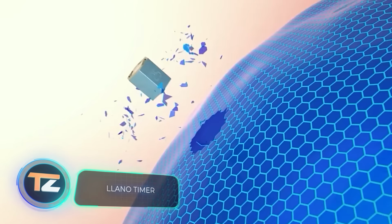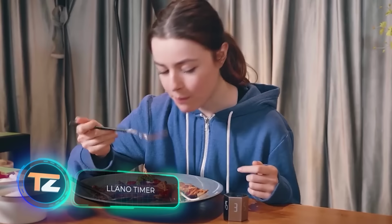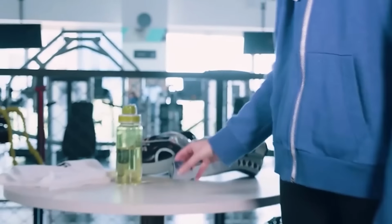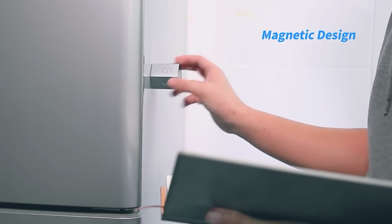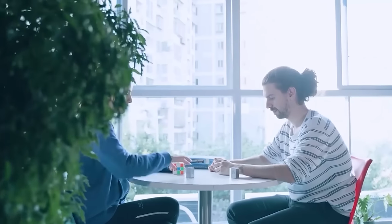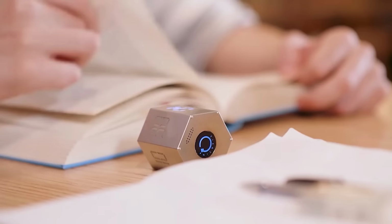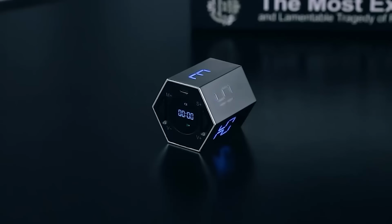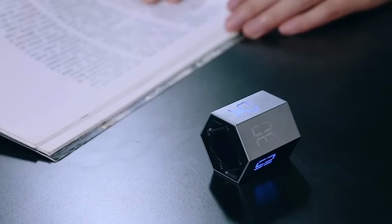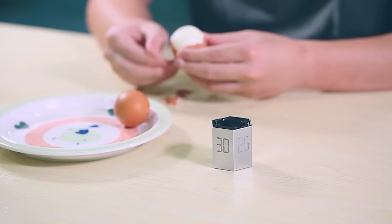This timer will come in handy in the kitchen, during workouts or games, in studies, and a variety of other scenarios. For $36, you get a magnetic base to attach the timer, 6 countdown patterns, that's 3, 5, 10, 15, 25, and 30 minutes, plus the ability to customize your own, sound effects, and a countdown mode. It's user-friendly, with enough battery power for about 10 hours of continuous work. The weight of the gadget is 2 ounces.